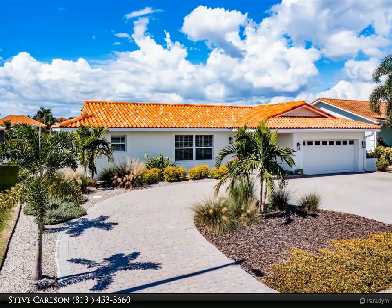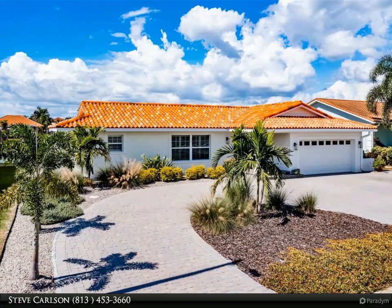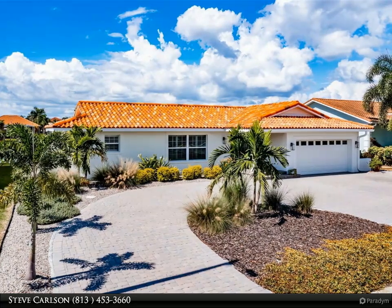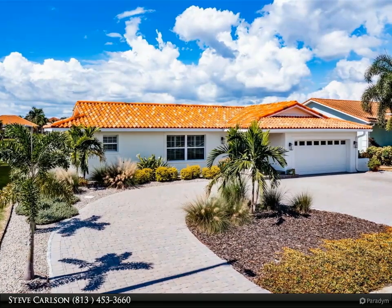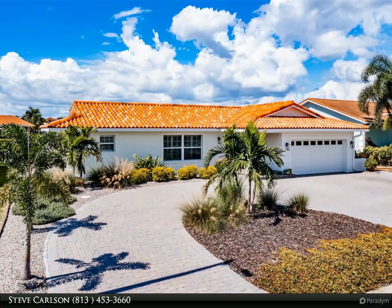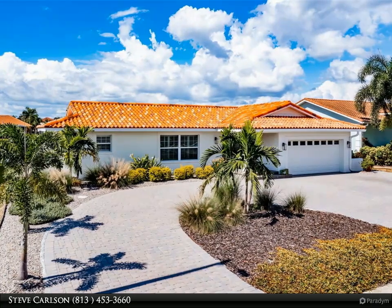drip system fed by in-ground well, xeriscaping, beautifully landscaped, extra large paver circular driveway, extra large paver back lanai area. Large covered lanai, built-in outdoor kitchen with top-of-the-line grill, Alfresco 2-burner cooktop, smoker, 2 Thermador hoods, large bar area.